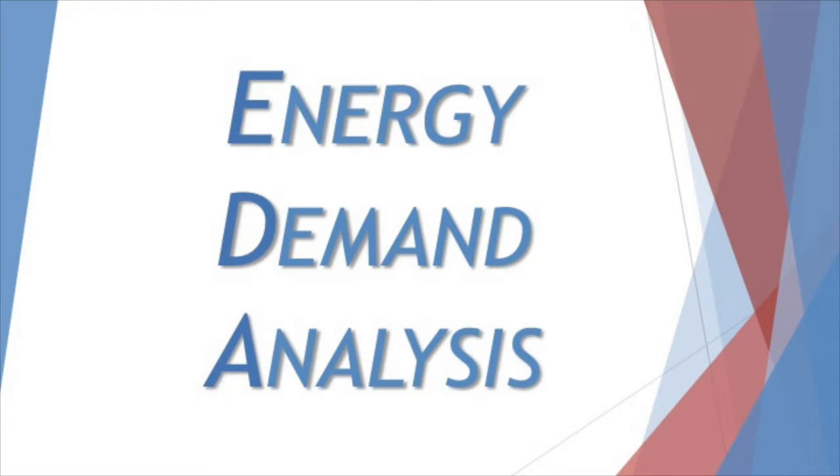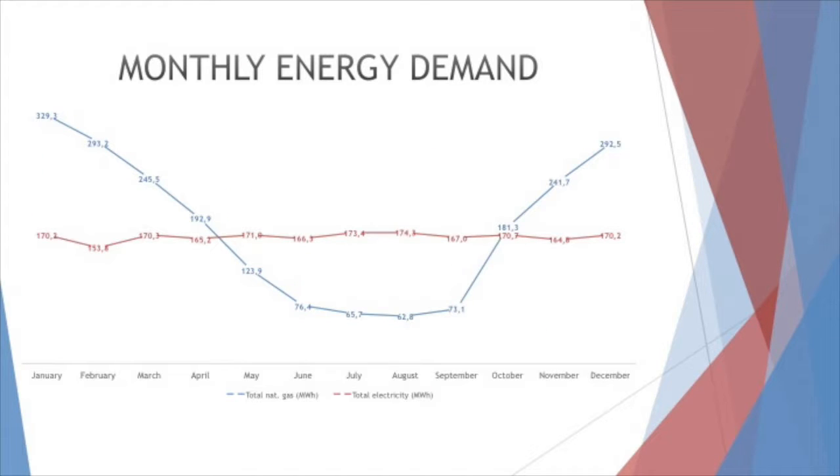When analysing the likely energy requirements of our subject building, the following was found. Month to month, as you would expect, the winter months see an increased demand for natural gas, with this demand peaking in January. The summer months see a dramatic drop in the demand for natural gas. Electricity demand remains somewhat constant throughout the year. We would like to look at ways in which the building's demand for natural gas is not as high in winter, and at how electricity demand can be reduced throughout the year.